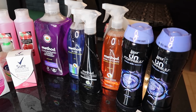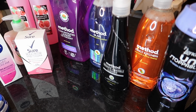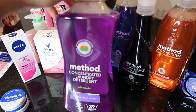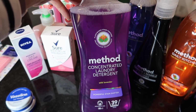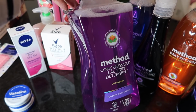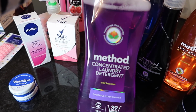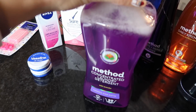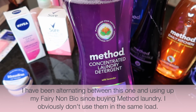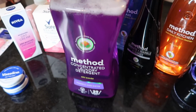On to my Method stuff. I'm loving me a bit of Method stuff. I am very new to Method products, as you know. I will link the haul up in the cards now where I first discovered the Method stuff and I have fallen in love. So I've gone through one whole one of these since I bought the one in that initial haul. The one I bought last time was for my mother-in-law because she wanted some of it. So I bought one in a recent haul, but really my last one of these lasted me quite a long time, though I was using Fairy as well at the same time. I do find it is good on the stain removal and it smells amazing, so I'm liking that.